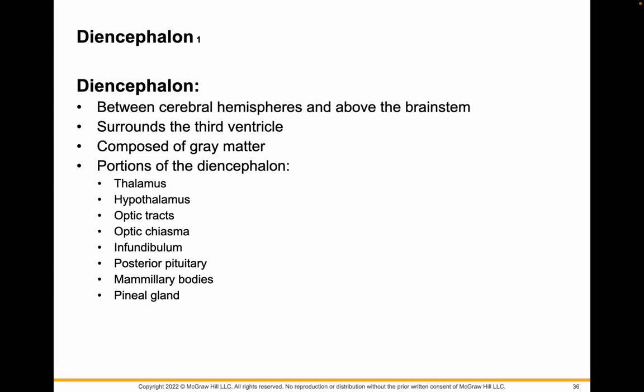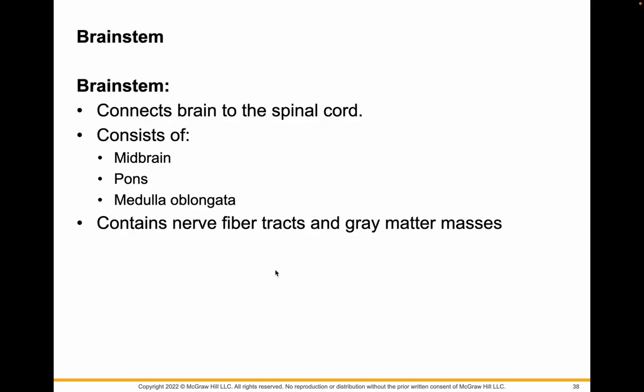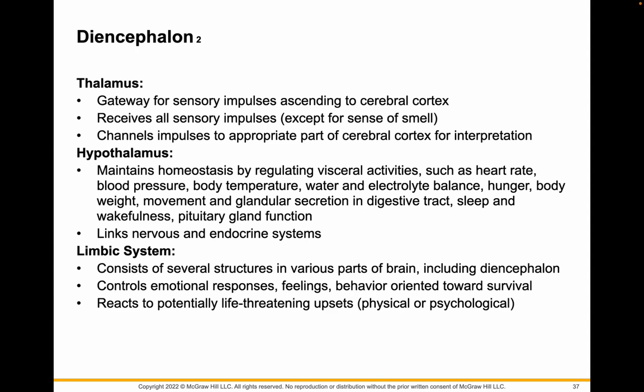There are some portions of the diencephalon, and you don't need to know most of these, but the thymus, hypothalamus, and pituitary, or pineal, all those are glandular endocrine structures important for regulating homeostasis. And so I don't really want to go into much about the diencephalon, to be quite honest, because we study so much about the thalamus and hypothalamus in anatomy too.